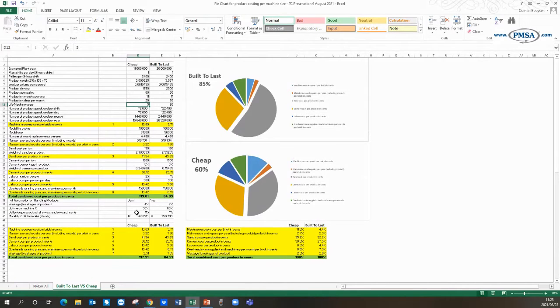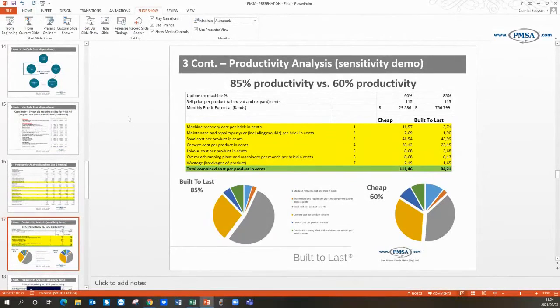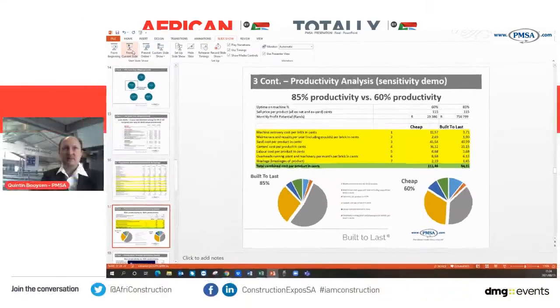It's hit your bottom line in production because it's not efficient, it's not reliable, it doesn't have top of range technology, and you're also having to replace. So again, an example of what we found is you definitely don't save in the long run with going with cheaper machinery. It's something to consider. Look at something that's built to last, that you're going to put your money in and it's going to give you a good return on investment.